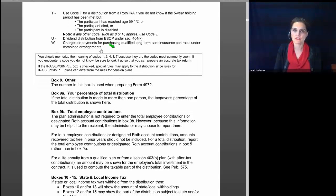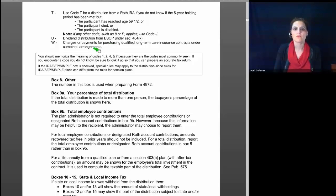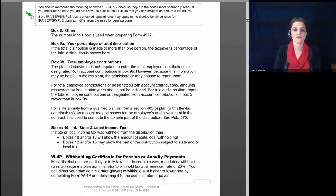Now the codes that I think you should know, if you look at a 1099-R and one of these codes appears on the 1099-R, you should know what they mean. They include code 1. Code 1 means early distribution, no known exception to the penalty. Code 2 means early distribution, but an exception to the penalty applies. Code 4 means that this was a death benefit, there is no penalty, and code 7 means that this is a normal distribution with no penalty. Also, if the IRA SEP simple box is checked, there are special rules that apply to the distribution, since IRAs, SEPs, and simple plans can have different rules than pension plans do.